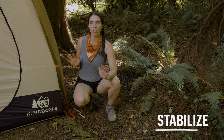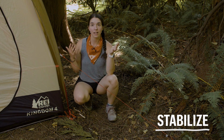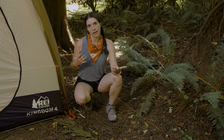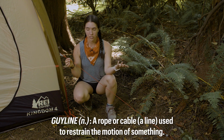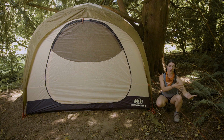Okay, so I have my tent all set up, and in nice weather like I have today, or where there's not a lot of wind, this would be just fine for stability of your tent. But if you are in an area that's very windy, you might need to add guy lines. So these will probably come with your tent, but they likely won't be attached to your tent. And all a guy line is, is just this cord of some sort that is designed to attach to the pole and then provide additional structure.